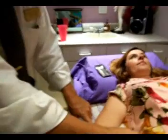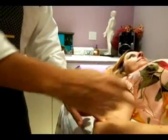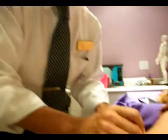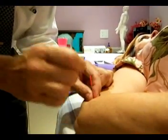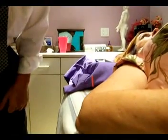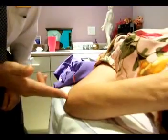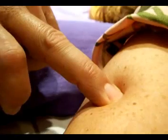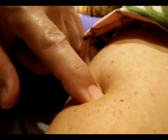Another point that's further up the channel, but again, I'm working away from the shoulder problem, and then I'm also working towards that by instigating a movement across this meridian. And that's the second point on this channel that connects with this point. The third point we're going to use is closer to the shoulder, and it's still on the large intestine meridian.